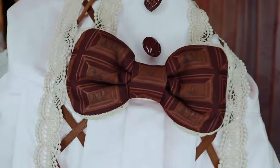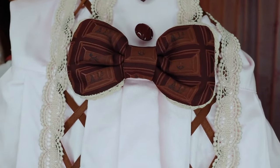And those bows are kind of extra thick and poofy in a way. A little bit like plushies, you know, where you put some stuffing in them. So those bows have been stuffed with goodness.